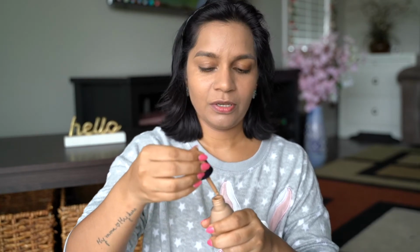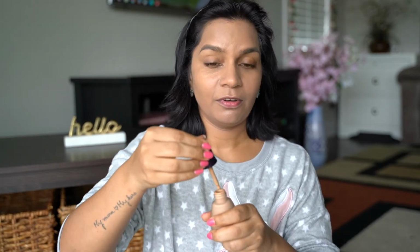It matches perfectly to my skin tone. I don't want to use another layer because I'm totally happy with how it looks. But just for the sake of this review, just for you, I'm gonna go with another layer. So 6 drops means full coverage. So let's go full coverage.